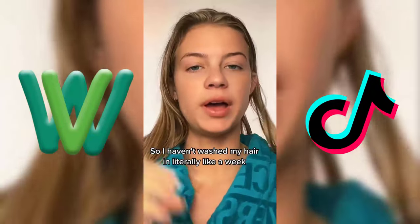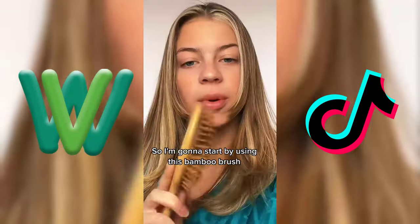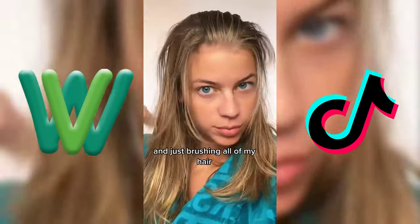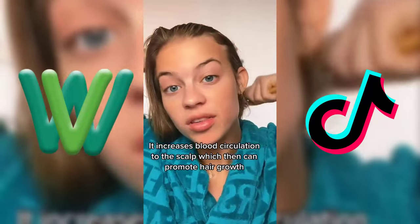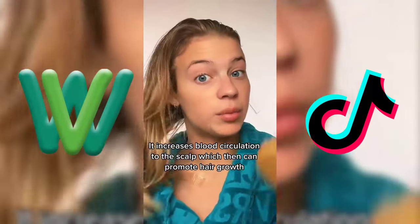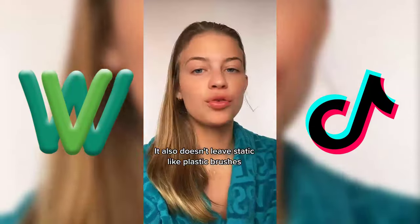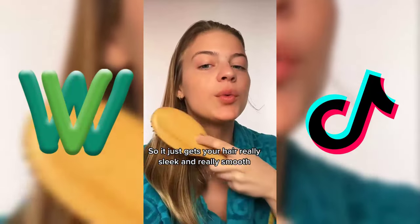Let's do some hair care. So I haven't washed my hair in literally like a week. So I'm gonna start by using this bamboo brush. It needs cleaned, by the way, and just brushing all of my hair. It increases blood circulation to the scalp, which then can promote hair growth. It also doesn't leave static like plastic brushes. So it just gets your hair really sleek and really smooth.